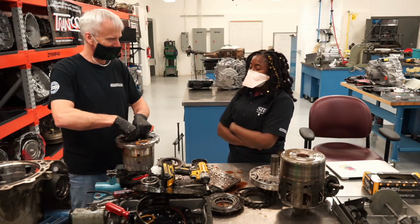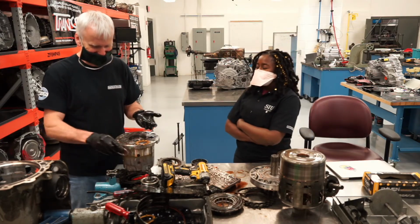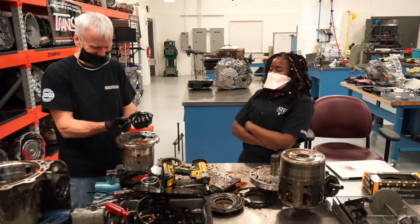That was my glove again. My glove made a little fart sound. How come I can't make it do it on command?